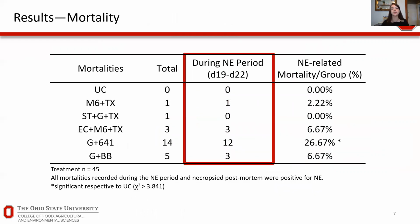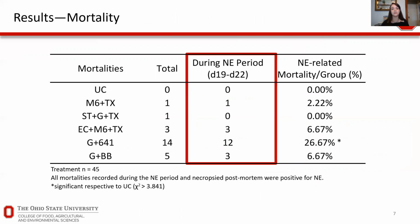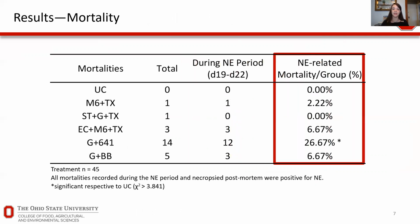Mortality data shows that mortality predominantly occurred during the NE period, and these values were used to calculate the percent of NE-related mortality relative to the initial 45 birds per treatment, and then analyzed against the uninoculated control via chi-squared. Again, the effect of introducing a pathogenic E. coli on day of hatch is seen here to result in almost 7% mortality as opposed to 2% with just EMM6 and CPTX alone. And finally, the strongest and only significant increase in mortality was observed for the EM guelph and CP641 combination, which was able to produce a mortality level in the middle of the targeted 10 to 40% range.